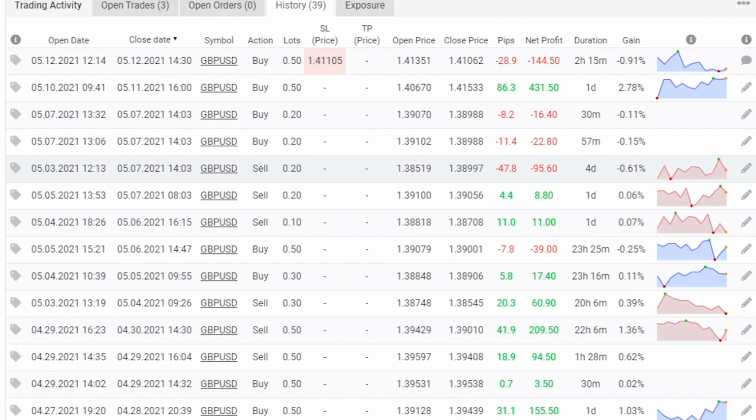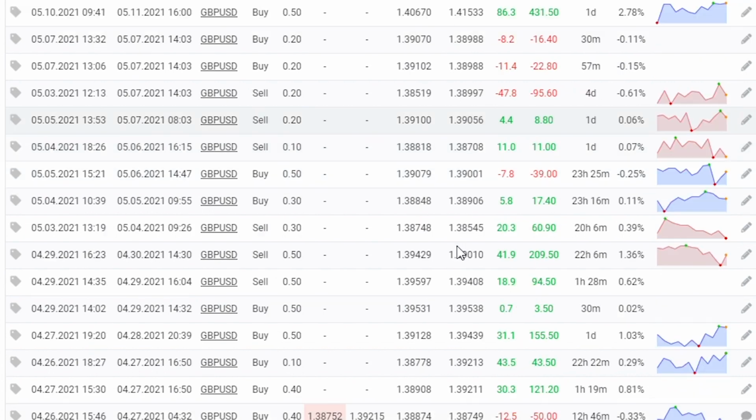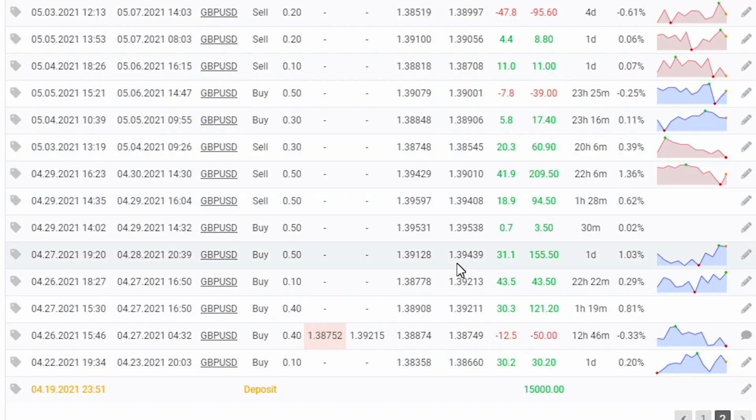But overall, small consistent gains get the job done. 30 pips, 40 pips, 10 pips, 4 pips. A pip is a pip. At the end of the day, you only need 300 pips at the maximum lot size to hit your 10%. It's a very simple concept, but very hard to execute due to the mindset.